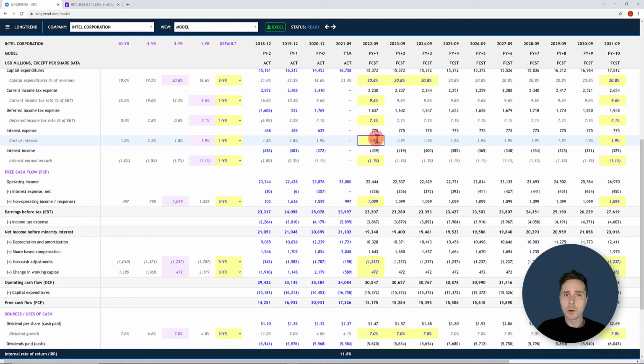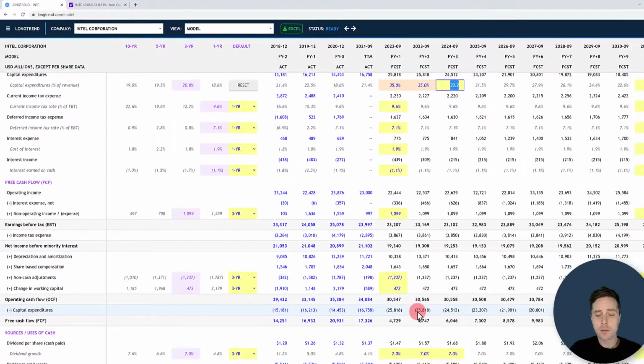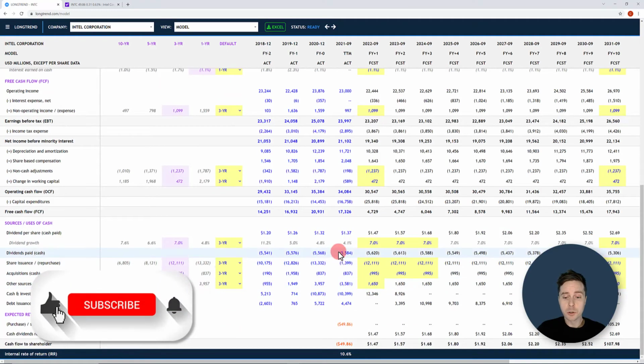Next, Intel has also guided the market that they're going to spend more on capital over the next few years. So what I'm going to do here is increase my capital as a percent of revenue to 35%. So that's going to give me CapEx of 25, 25, 24, and then it's going to fall back to a more normal level of $18 billion. Okay, so if that comes true, the free cash flow will be significantly less over the next few years, but it is likely to grow back to a more normalized level of around $15 billion a year.